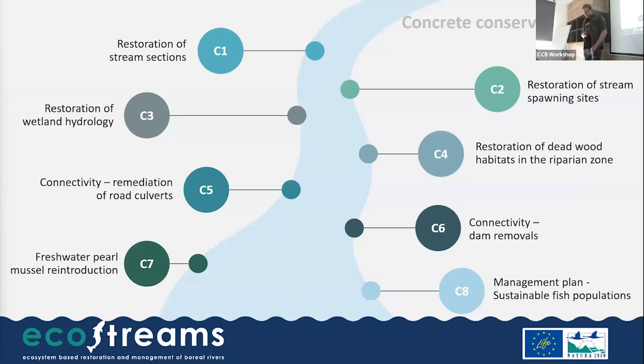And this is a little about what we are doing. These are our actions, as we call them. Now we'll talk a little about restoration, and that spawning areas is in the restoration, and exactly the dead wood is also some restoration. And then I will talk about connectivity, road culverts and dam removals. I don't want to mention much about restoration of wetland and the pearl mussel or management plan for fisheries.